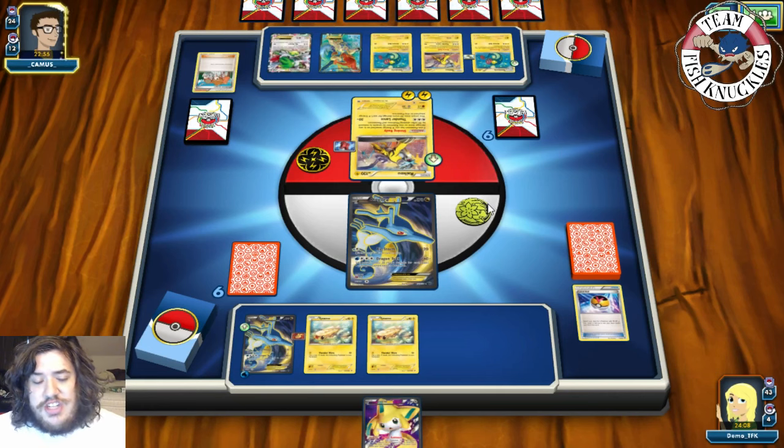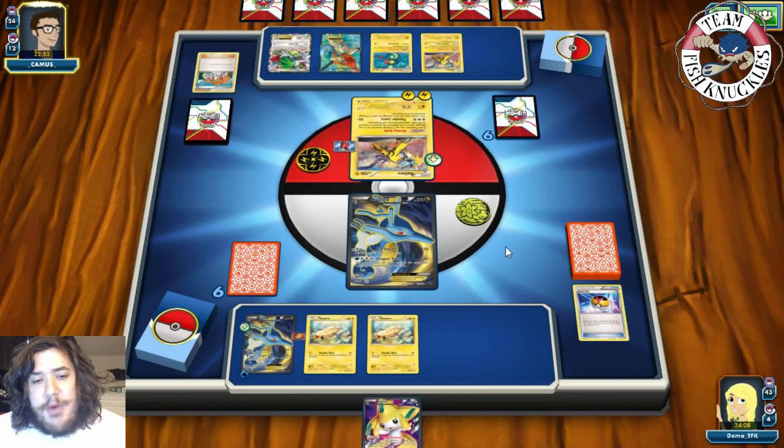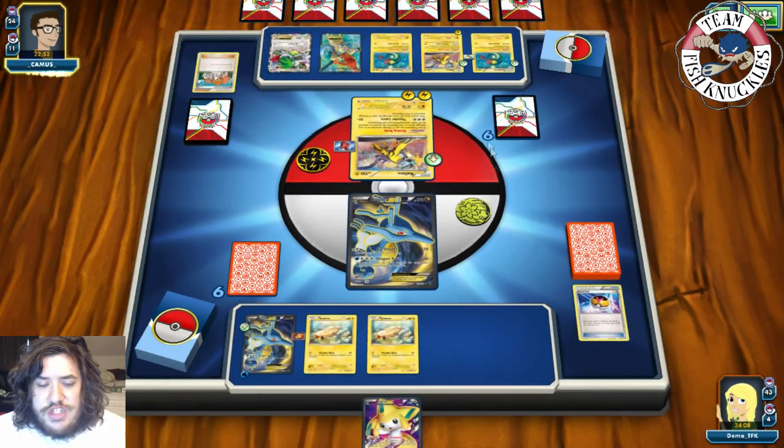But there's a Lightning Energy to the active. And we'll probably see double Dynamo to the Raikou. Try to get both attackers pretty much ready to go. So Lightning Energy in that guy, okay. And let's see what else does my opponent have.